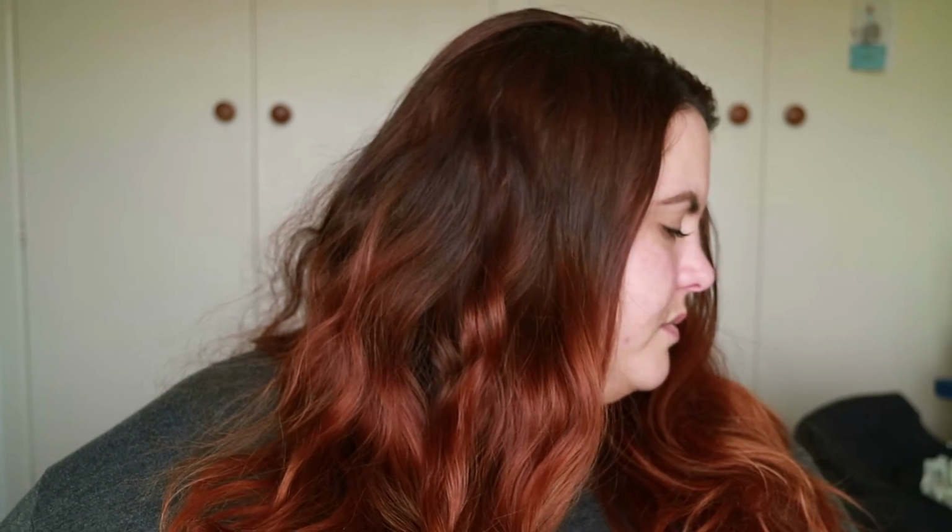But I've been using this for a few weeks now, and there's heaps left. It smells amazing. It smells like mango. Yum! And that's another nice New Zealand product. I love New Zealand stuff. We have the best stuff here, I swear.